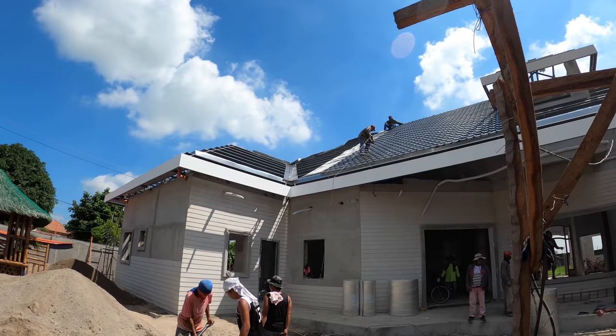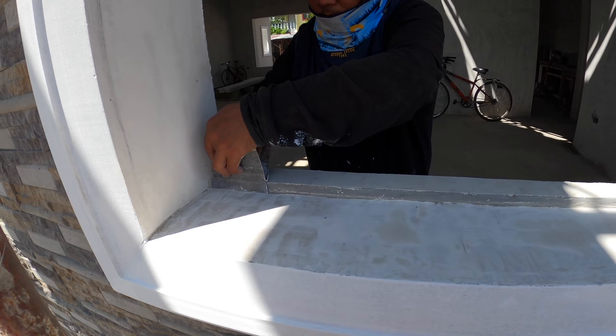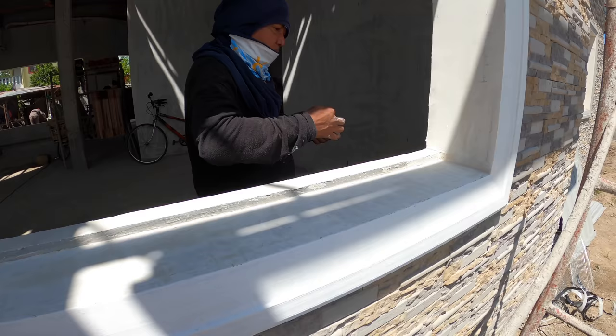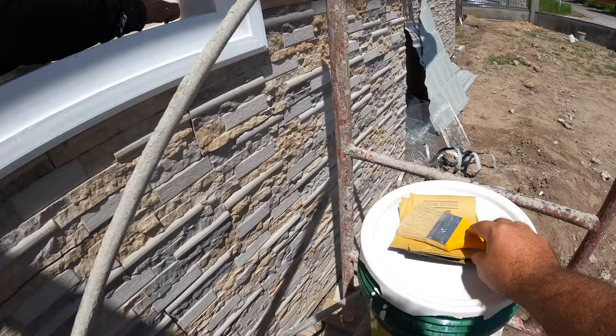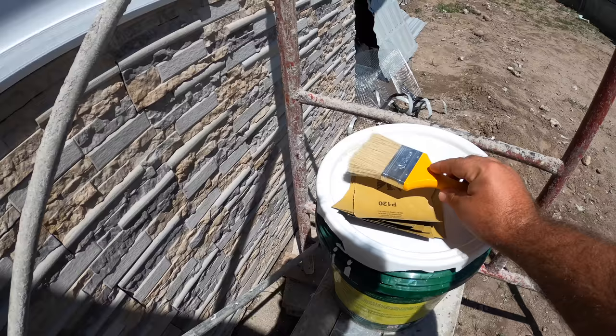Mr. Ricky here is working the skim coat on the window trim, on the window nosing. You see here, he's putting a little putty on it. It's like a putty almost by the time he gets done with the mixture. He'll go back and scrape it, making sure to fill in all of the small cracks. Once that dries, they'll go back and sand it using a 120 grit sandpaper. See here? Nice fine sandpaper. You get that all sanded, and then the next thing going on is the Boysen.